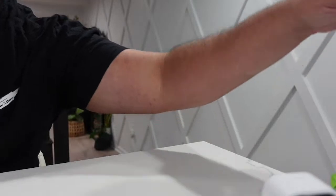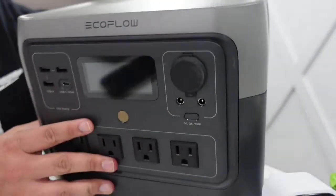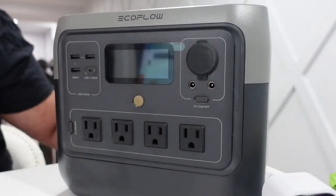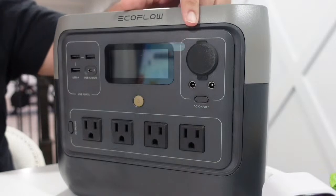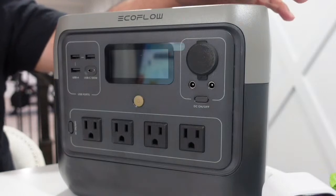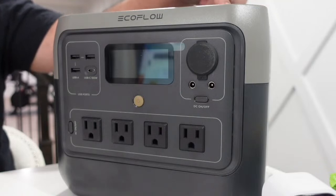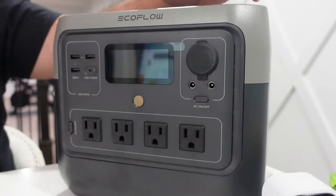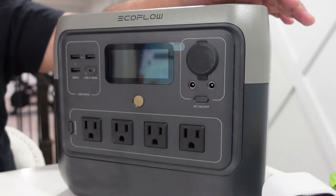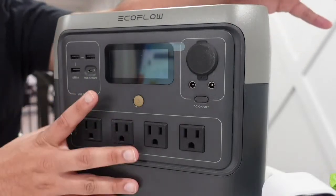So here it is. Let me move some stuff out of the way. So here is the EcoFlow Portable Power Station River 2 Pro. This thing's pretty massive. Now there are some other options. This is the one that's on sale. This individual power station is on sale for $499, normally $599. But there's some combo deals that you may want to consider if you just want to go all out. They have one where you can get this and a solar panel.